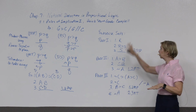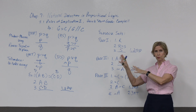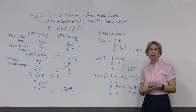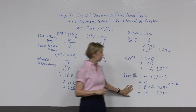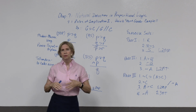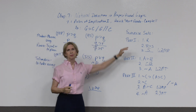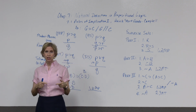Okay, so that's a little quick start guide to the first 4 rules of inference, or the first 4 rules of implication, and the approach to the exercise sets. It's really 3 different exercises. But all of those are leading you toward doing proofs in natural deduction. Now, 7.2, 7.3, and 7.4, I haven't made videos for those because it's the same method with the same 3 types of exercises. You'll just be adding a few new rules each time.